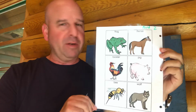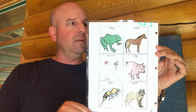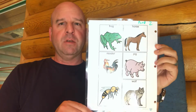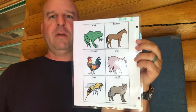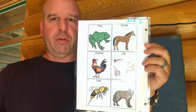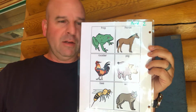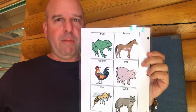All right, so what we're going to do once again is we're going to need this sheet from the binder, and what we're going to do is listen to the various animal sounds, and we're going to point to what you think it is after listening to it. So we're going to follow along together and listen carefully and make some guesses.